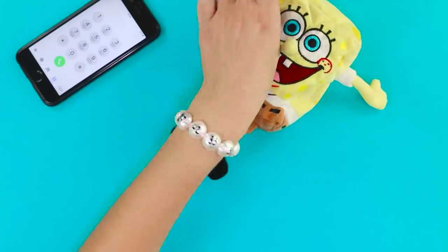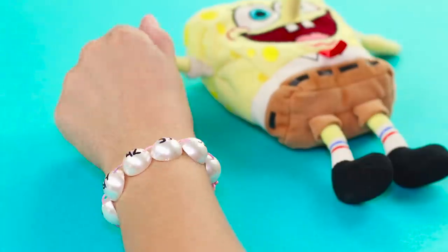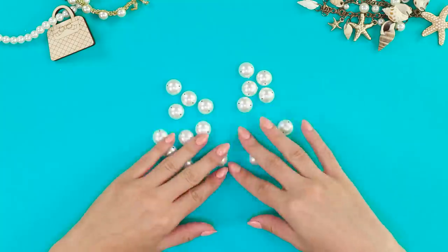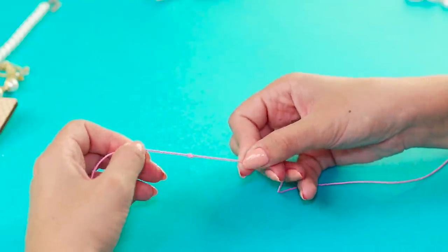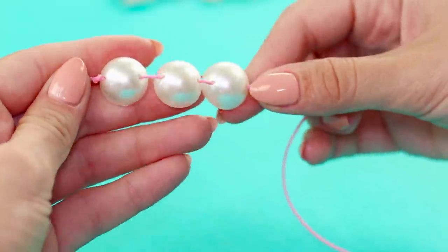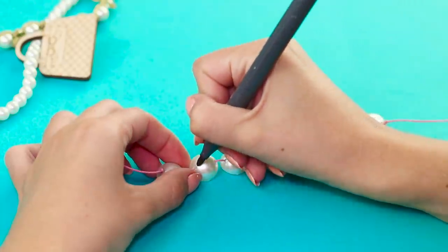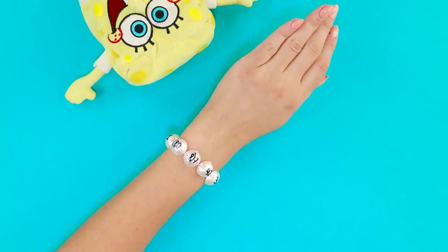Find out how to make a trip safer if you are traveling with a younger brother or sister. We suggest making a bracelet, which will help find each other quickly. You need pearl half beads and elastic thread or fishing line. Tie a knot. String the beads on the thread. Arm yourself with a black marker. Write a telephone number for fast communication on white beads. The bracelet reminder is ready.